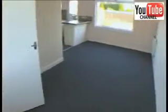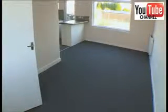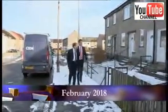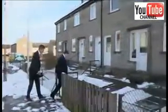Now that the house is complete, what's the plan? We've decided to rent the house and we've got a family moving in this afternoon. Goodness me, Sandy and Craig wasted no time in adding this to their expanding rental portfolio. But what will two local property experts make of the renovation?